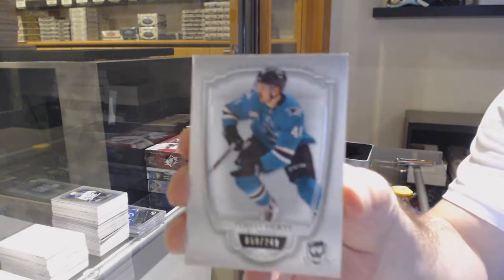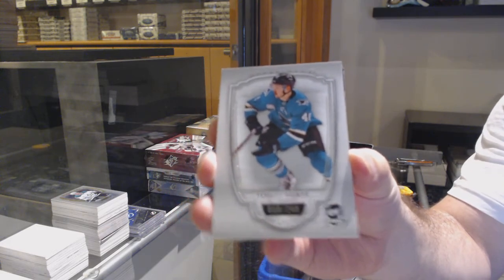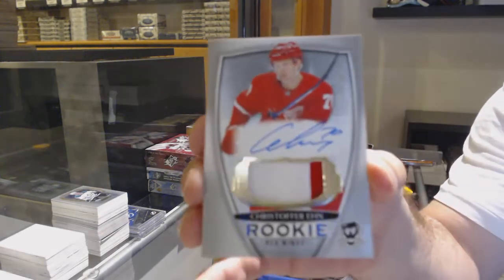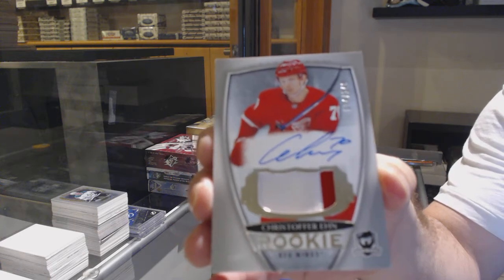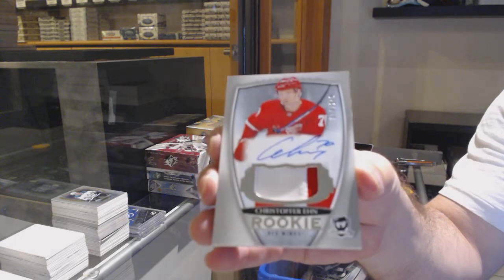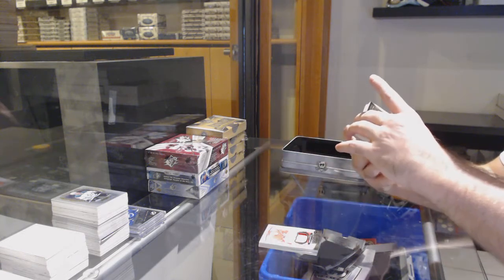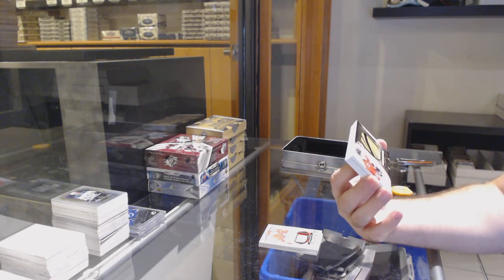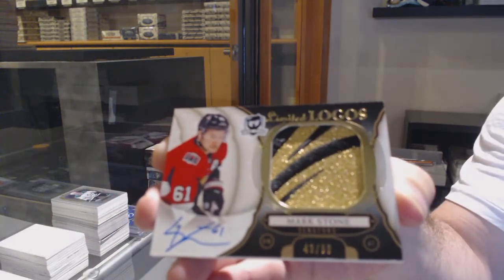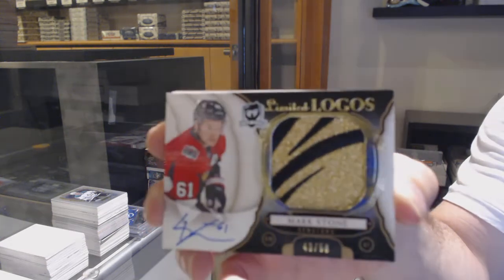249 for the Sharks, Tomas Hertl. For the Red Wings, rookie patch auto, Christopher Ehm. Nice. We've got a limited logos patch autograph for the Ottawa Senators, Mark Stone. Beautiful patch.